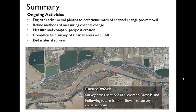Here, John Pitlick, a geomorphologist at University of Colorado Boulder, has an extensive network of cross-sections on this next island, which is also slated for removal next year. So we're hoping this summer that we can get out and resurvey John Pitlick's cross-sections, working with him, and then potentially resurvey all of them next time we have a near-bankfull or bankfull flow. So our future surveying is uncertain. It depends on snowpack. Actually, I'm hoping it won't be this year because then we have to redo our baseline.